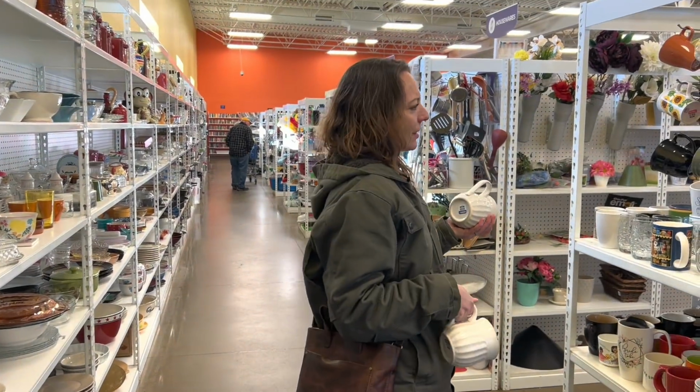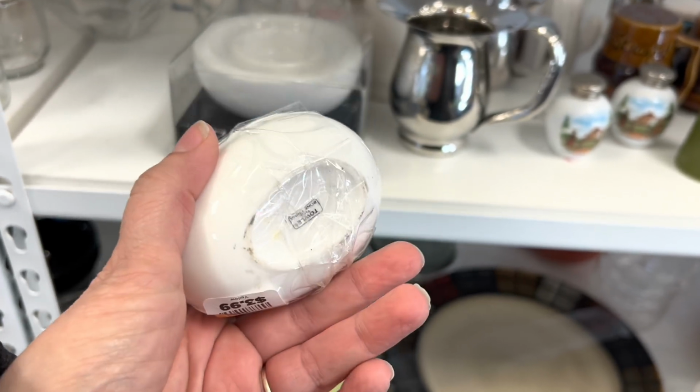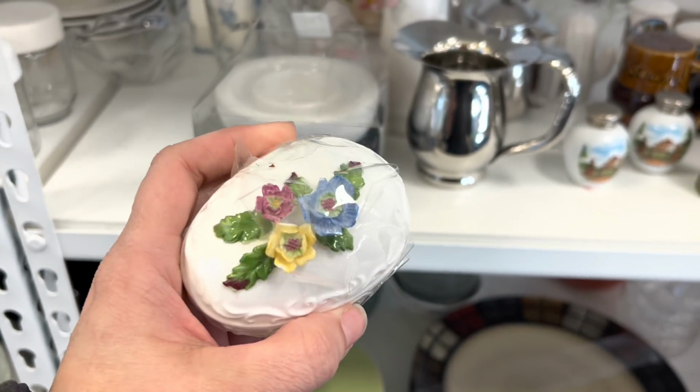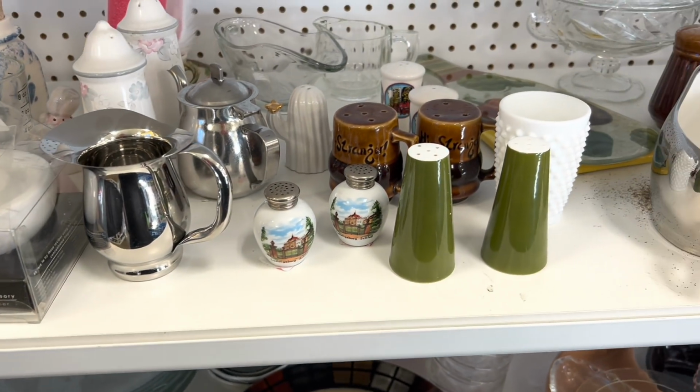Yeah. $3. This is really cute, but it's broken. And I would still even buy it, but not for $3.99. Super cute though. If it was $1.49 for a broken egg, I would definitely pick it up.